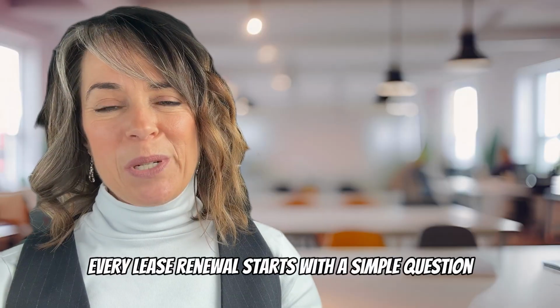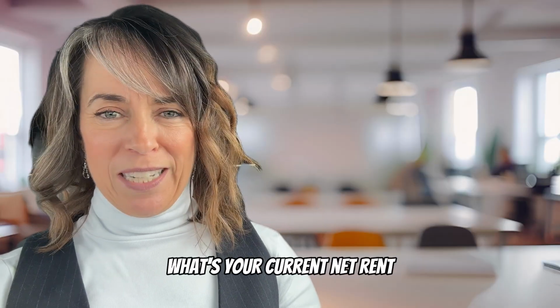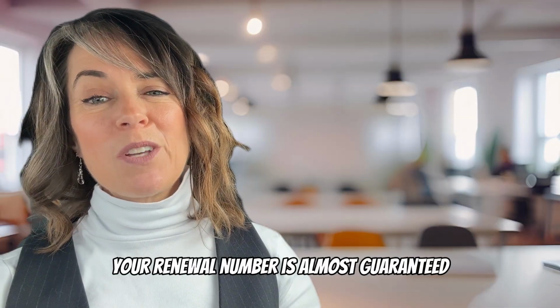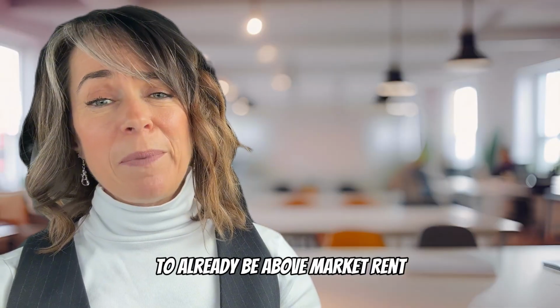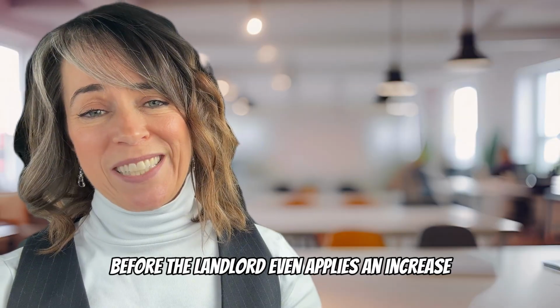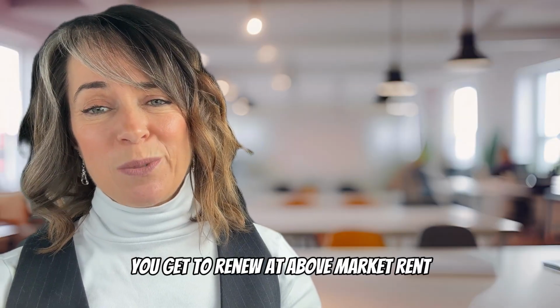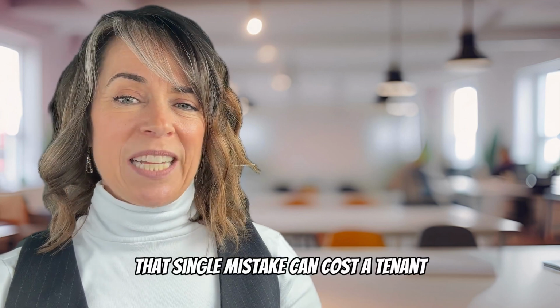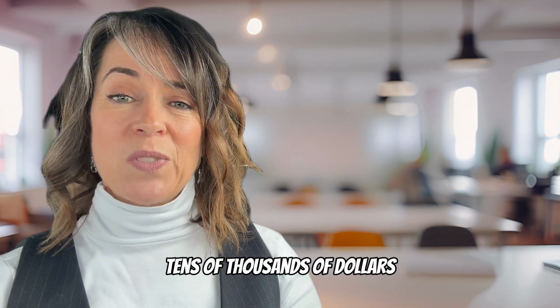Every lease renewal starts with a simple question. What's your current net rent? If your rent was inflated by TI, your renewal number is almost guaranteed to already be above market rent before the landlord even applies an increase. Without protection, you get to renew at above market rent. Lucky you. That single mistake can cost a tenant tens of thousands of dollars.